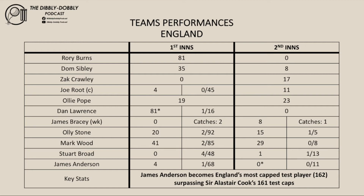Now, the lower order has scored most of England's runs in this Test match and showed the top order batsmen that you can still bat on this pitch and it's not hard to score runs on because it was a pretty much flat surface at Edgbaston. Pretty much still good for batting. Not the job of the lower order to score the runs. It's up to the top order and middle order to score most of the runs for the team.